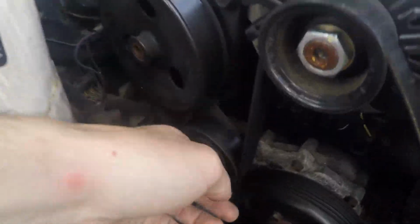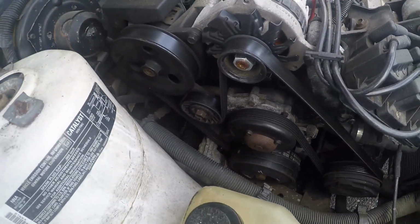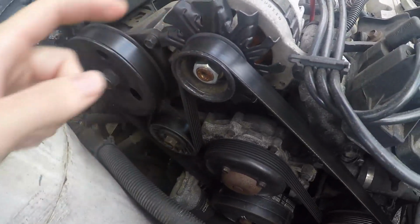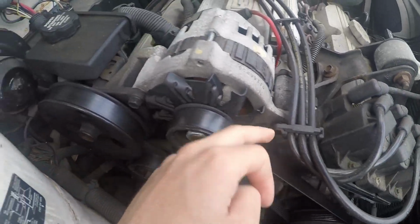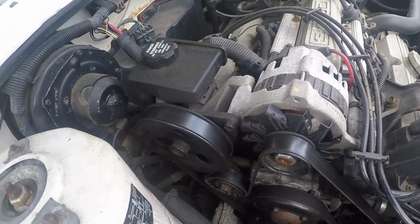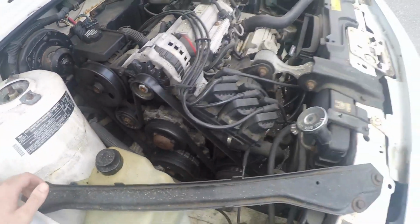You want to take out your alternator. There's the belt tensioner right there. You get a breaker bar or even just a ratchet, and then you put a cheater pipe on it, loosen it up, take the belt off, and then take those two bolts off. Like I said, there's one here, one there. Just comes right off. It's really easy to get to. So that's what I'm going to do today.